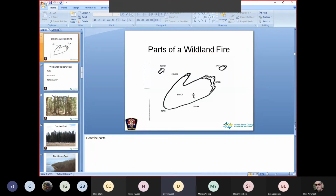It's not always just a clean fire. I think we saw the fire that we had, and we'll talk about the fire we had in Hilo and use that as an example recently. You can see that it's not necessarily regular. The area inside the fire we describe as the black. So the burned area we describe as the black.